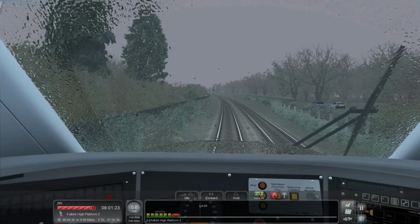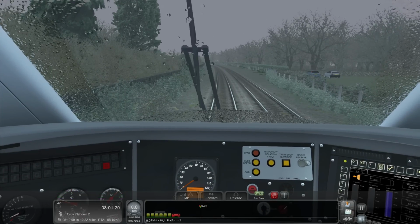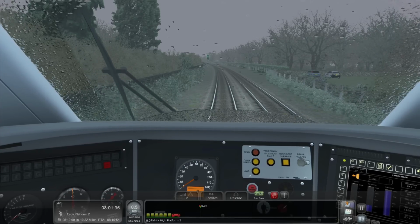So there we go, indeed. And another point for us. Let's break off. Power up. That's it. Notch 2 just to get the trainer rolling. That's it.